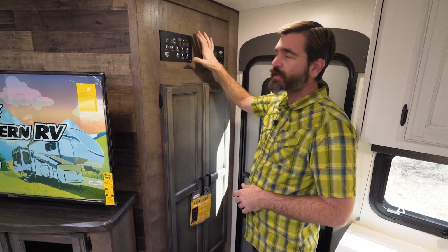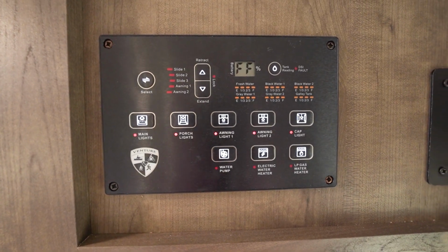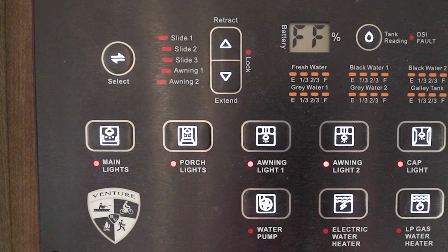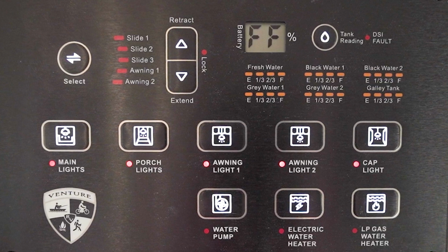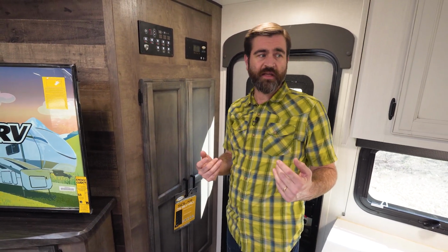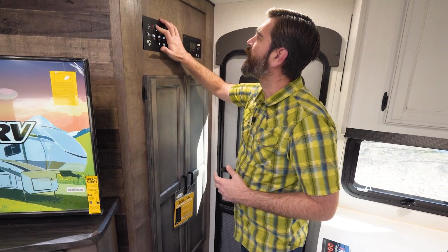I love the way that Venture has incorporated this panel here. It's nice and high, it's out of the way from little hands getting to it, but there's a selection system that runs through which slides and awnings you're going to operate, main, retract, extend, and then it's also got all of our tank notifications on there as well. Now what I want to do is run the slides in real quick just so we can see what it looks like with everything in, since we get that asked of us so much. And let's go ahead and make that happen.